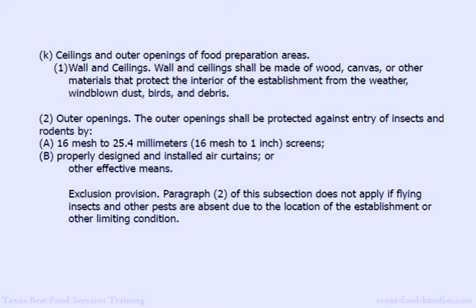Let's see. And all the text. 16 mesh, don't let flies in. Proper design, install, air cutting, what's wrong with having air? Inclusion provision, in paragraph 2, wherever that is, insects, flying insects, does not apply, a little past the rat. Now, where could that be? Oh, in our government location, establishment, or the limiting provision.